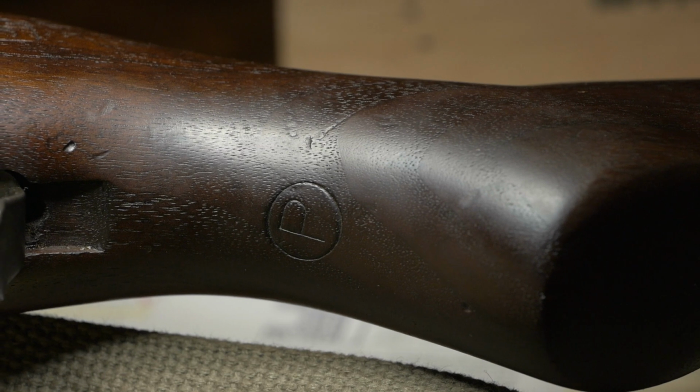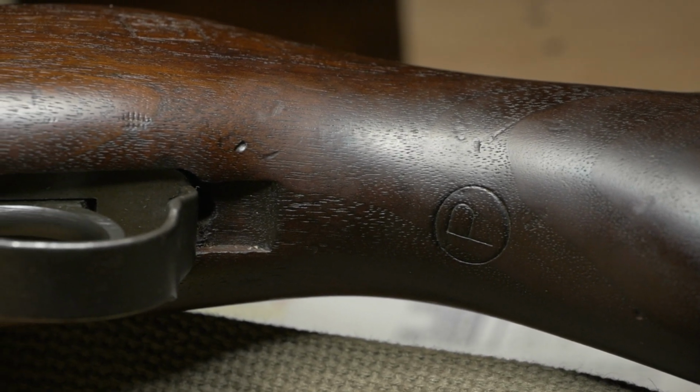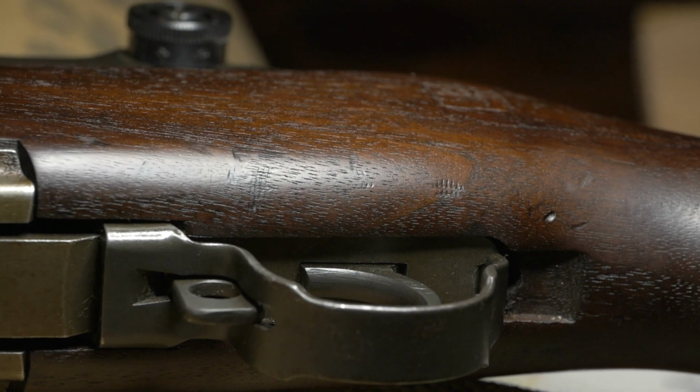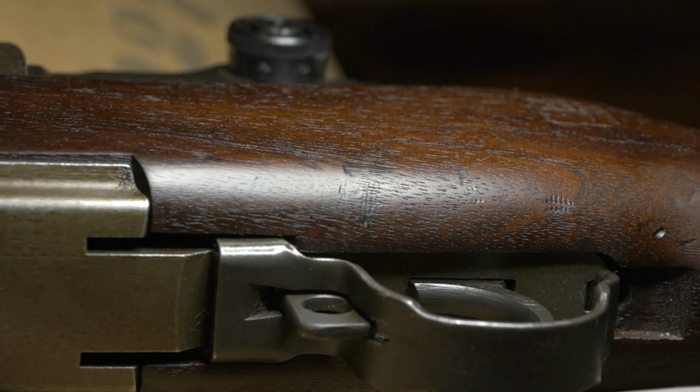I still take it out and shoot it on occasion. I've probably put about 600 rounds through it in the 10 years that I've owned it. Like I said earlier, at the time it was $1,200. I ended up getting it talked down to $1,000, which would be unheard of today, considering it's an H&R.